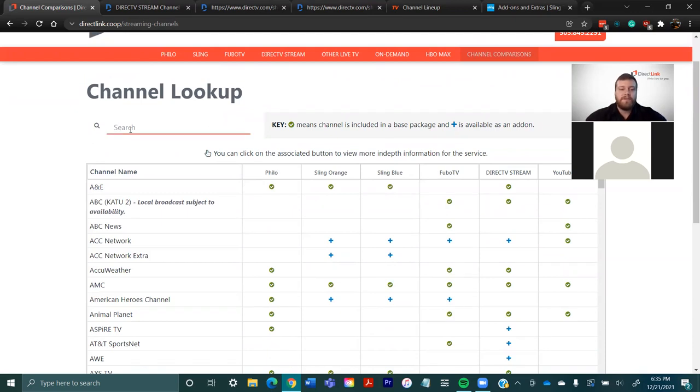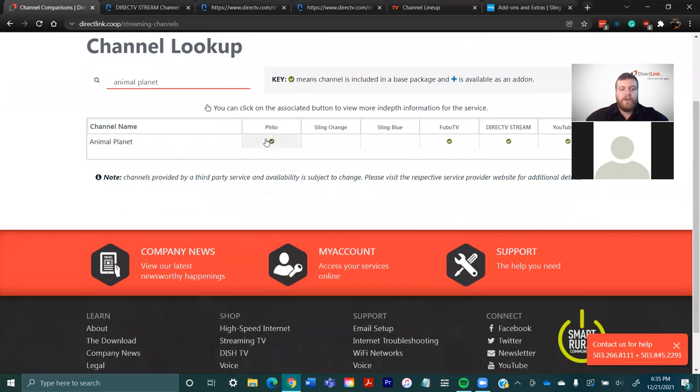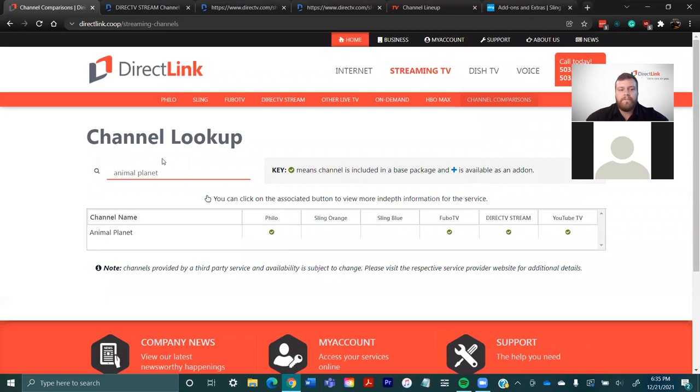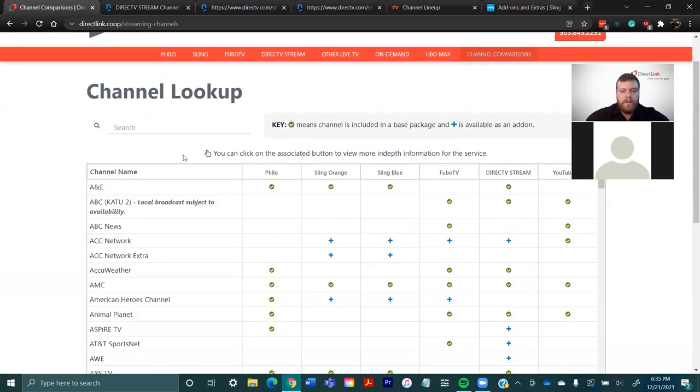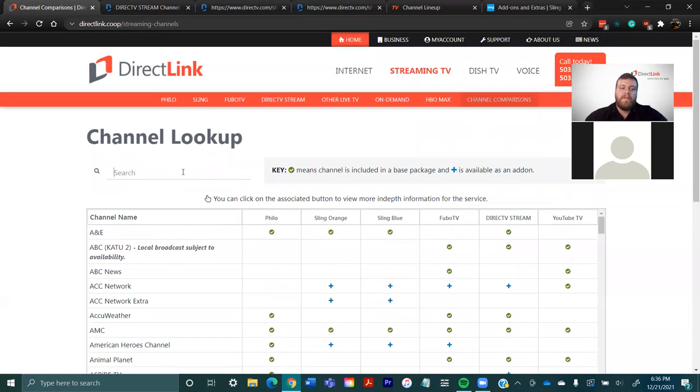You can actually type it in this little search bar here, and then let's just type in Animal Planet as an example. It'll narrow it down, and you can see here that the green check mark shows it's available in these ones right here. And if it's got a blue plus sign, that means it's available, but you're going to have to add it on, or it's available in a higher subscription tier on that service too. So if it's got a green check mark, it's available in their base tier. And if it's got a blue plus sign, it's available in a higher tier or in an add-on package. So this is a useful little tool, or at least we hope it's a useful tool to search out any channels you might be looking for and see which of these streaming TV services that channel is available on.